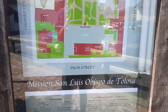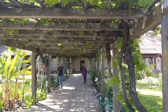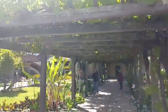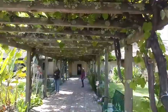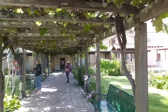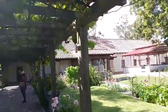Mission San Luis Obispo Church was established in the year 1700. Very old Spanish type church.